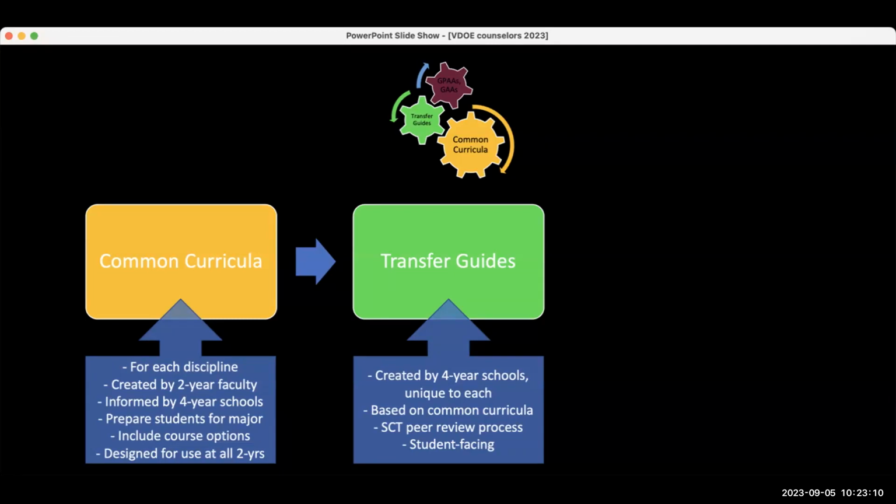So when Melody gives her tour of the portal today, you'll see an example of a transfer guide and the opportunity to look at lots more transfer guides. But those transfer guides go through a pretty comprehensive review process. So they don't appear on the portal instantly, but they appear on the portal after we've developed the common curriculum, and the four-year schools have the opportunity to make those transfer guides.